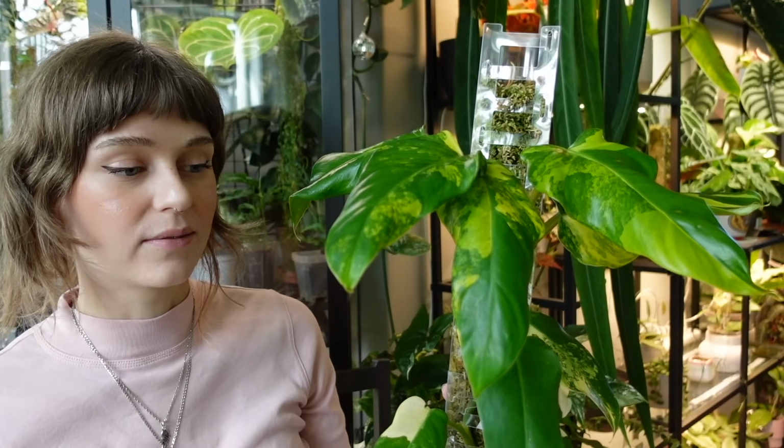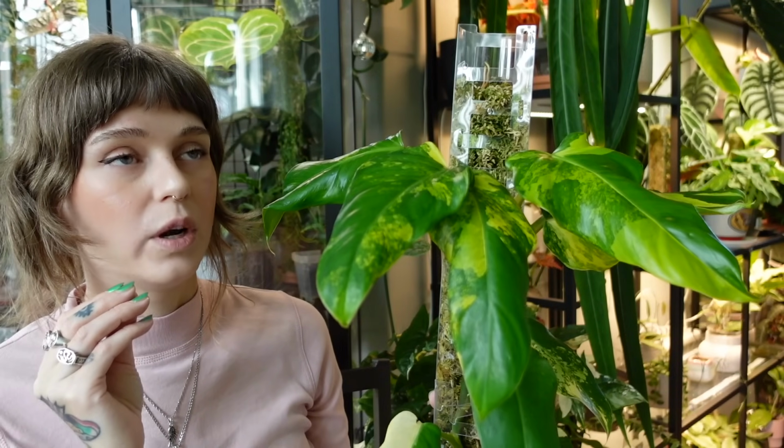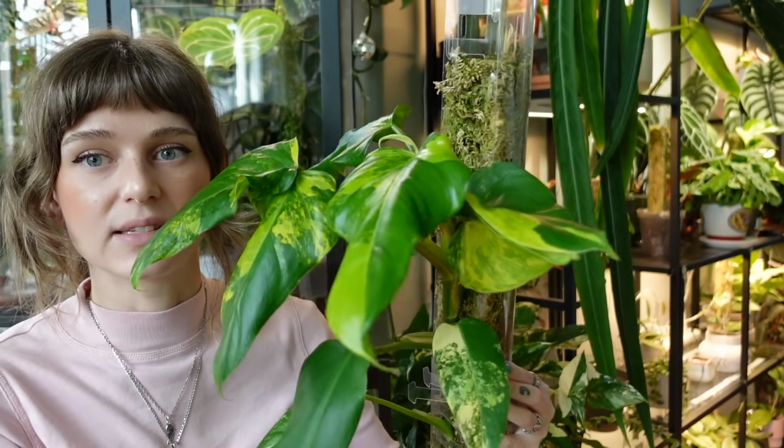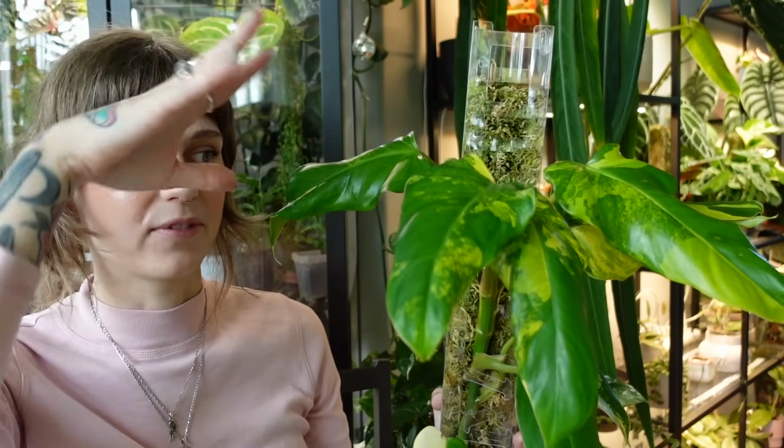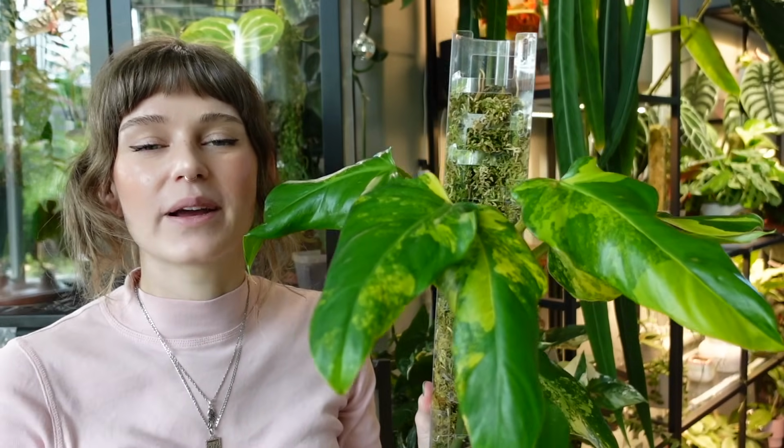I ended up putting a vertical plant spectrum grow light in front of this plant so that the leaves are phasing out more, and I think that it looks so much better. That's something that's really nice about when you're able to put a grow light right in front of a plant, it just makes it look so much nicer when the leaves are all facing out rather than facing up or sideways towards a window or something. So I've been really happy with how this plant is looking lately, and I've just been appreciating the weirdness of it, I suppose.